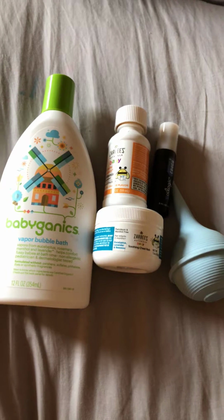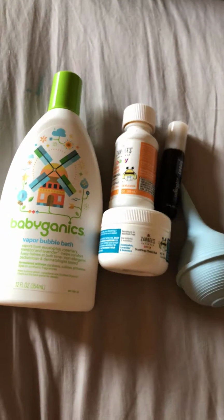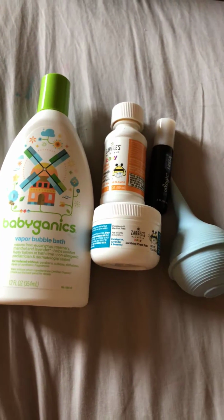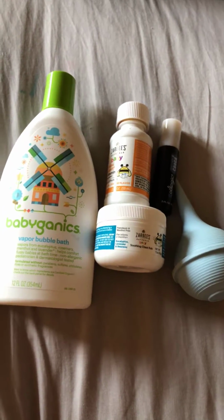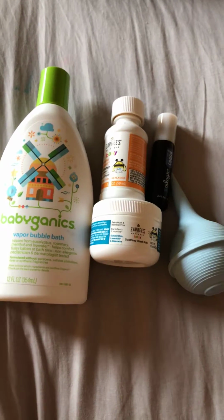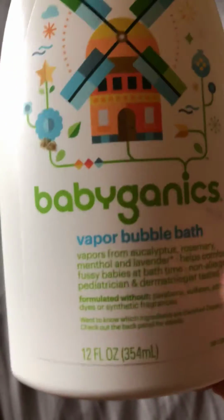I've used a couple products since my baby was about 2 months and up, but these are the products that I have stuck with and that I won't use anything else other than these, just because I find that these work so much better. I always start off with this vapor bubble bath.